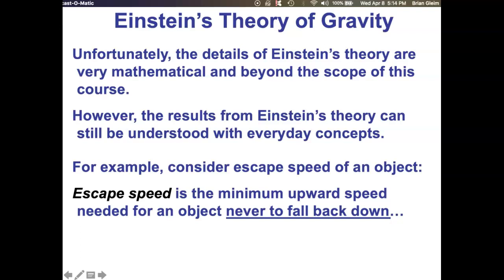So the minimum speed that you need to go in order to escape the gravitational pull of a planet is what's called the escape speed. If you're going slower than the escape speed, you'll shoot up in the air and then fall back down. If you're going at or faster than the escape speed, then you will be able to escape that object's gravity and get out to infinity.